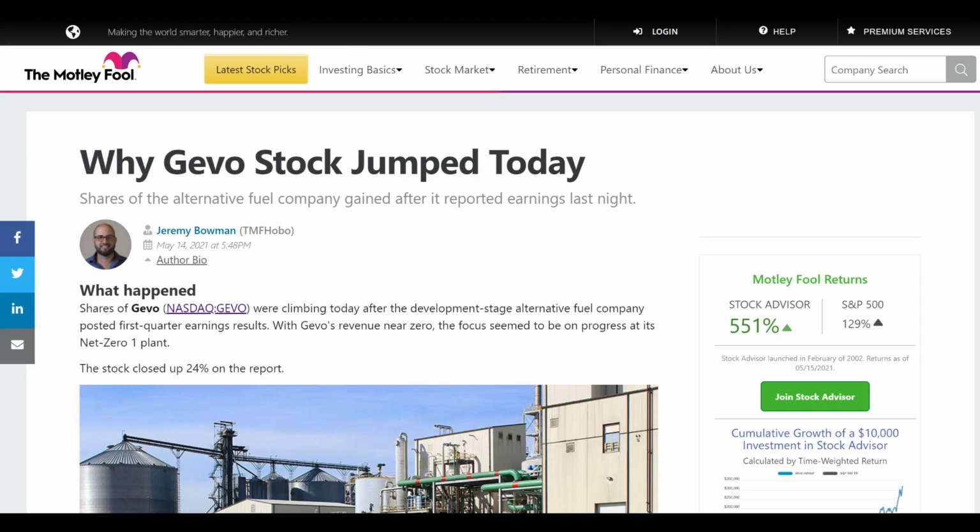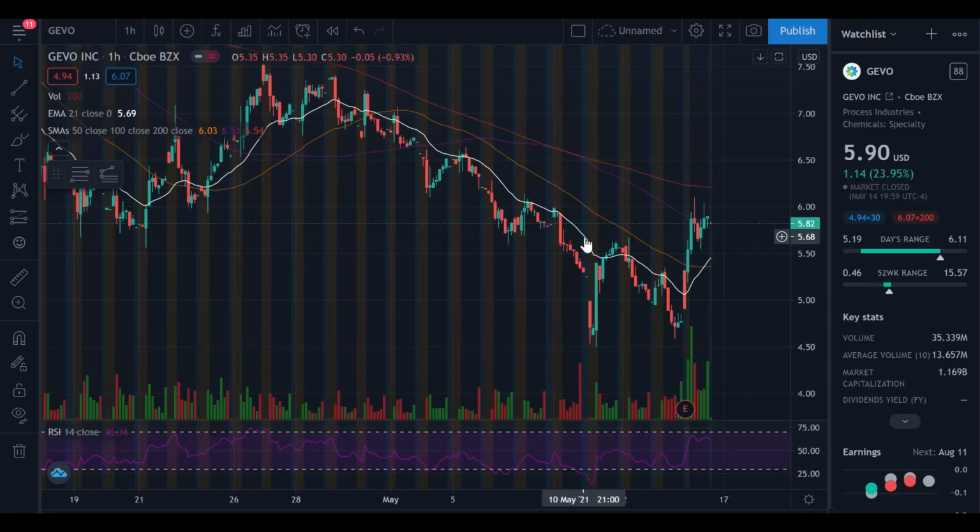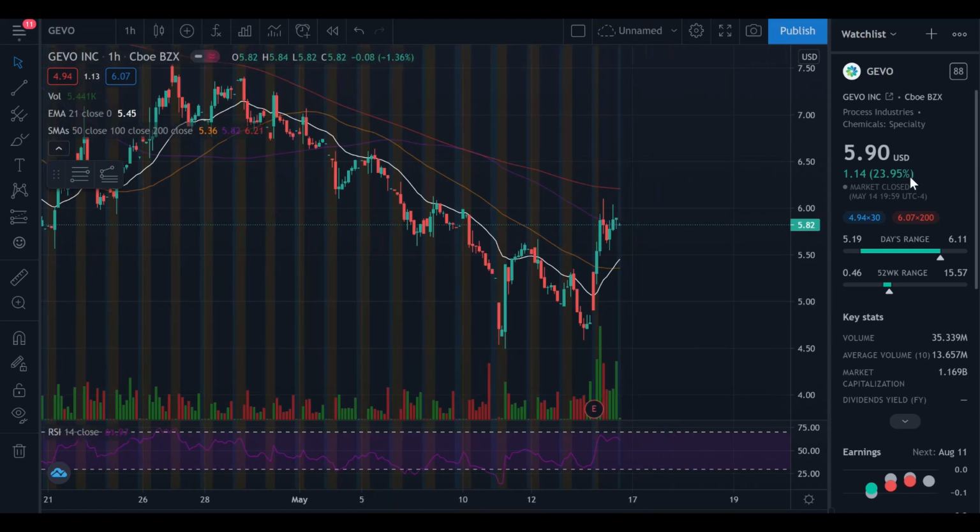And now, if we take a look back at the charts over here. To start off with, on the charts, I've got the 21-day EMA pulled up alongside the 50, 100 and 200-day moving averages. I've got the volume and the RSI on the screen. For the RSI, anything under 30 is oversold and anything above 70 is overbought. As you can see here, the price was up just under 24% on the day, 23.95.